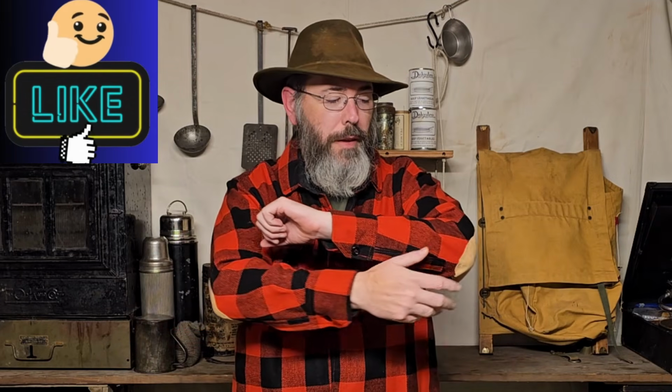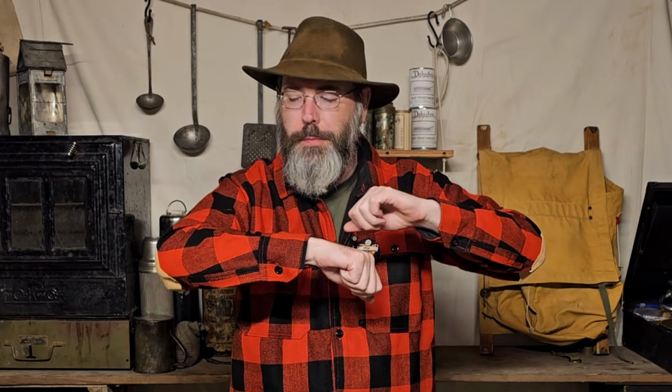Now, when I move my arms forward in front of me, because of the arms and how tight they are on Nathaniel's shirts, I do notice that it starts to pull right here. So that's not necessarily a good thing, but just because that's happening to me doesn't mean it's going to happen to you because of your body shape and size. So it does pull a little bit right here, and it feels a little tight in the elbows. Now that's not exactly normal when you're talking about an outdoor shirt.